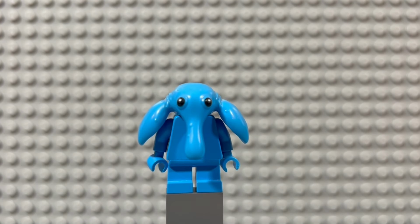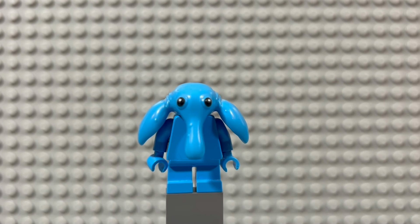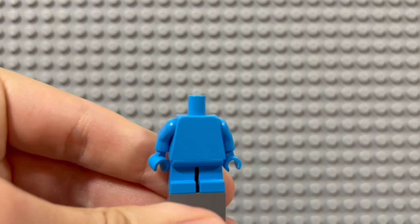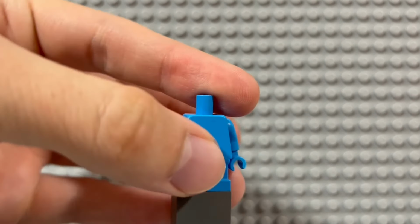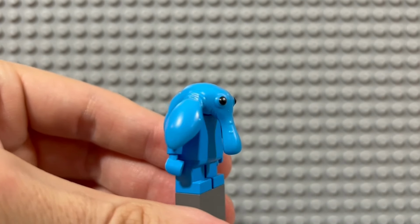In 9th place, we have Max Rebo himself. So this guy came out in 2013 in Jabba's Sail Barge, so another Jabba's Palace minifigure. You see a little bit of a trend. And this guy is pretty dang cool, I think, for weird reasons. So he's got a completely solid light blue body. There is no printing whatsoever on the back, on the front, on the sides of the arms. The only thing exclusive to this minifigure is, of course, his headpiece, the little elephant looking guy.